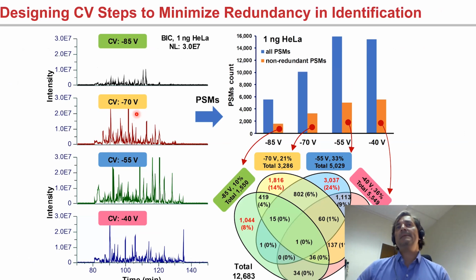So if we looked at base ion chromatograms extracted at each of the 4 CVs, compensation voltages that we used, they do not look alike. That's encouraging. It means that there is some complementarity between different voltage settings. And then if we check the protein IDs for 1 nanogram of HeLa, in this case, unique and total, we see that in each compensation voltage, we are getting unique sets of PSMs, peptides, and potentially proteins. So that was helpful to see for such low levels as 1 nanogram HeLa. We are not at the level of single cell, of course, here, but somewhat close.